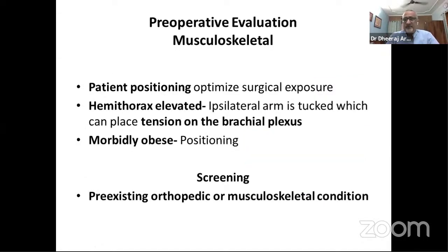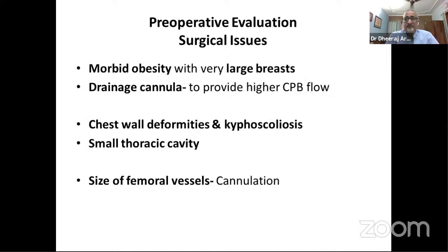Then musculoskeletal evaluation and patient positioning is also important. Any problem with the musculoskeletal system, we have to properly evaluate the patient, because we have to position the patient other than supine. Sometimes the right hemithorax is elevated, and the right hand should be tucked by the side. So nerve injury is also possible in these patients.